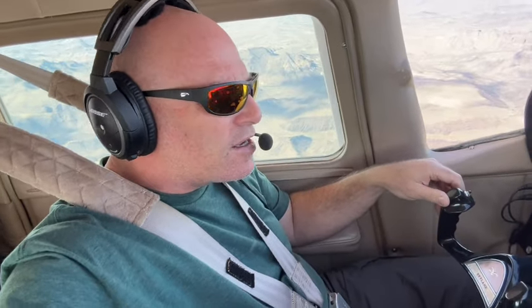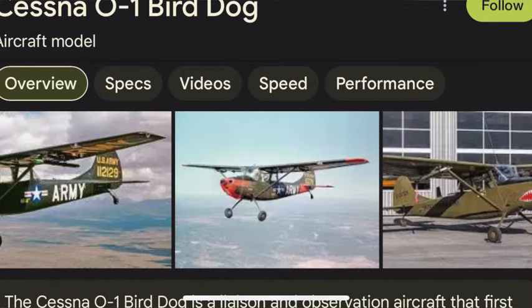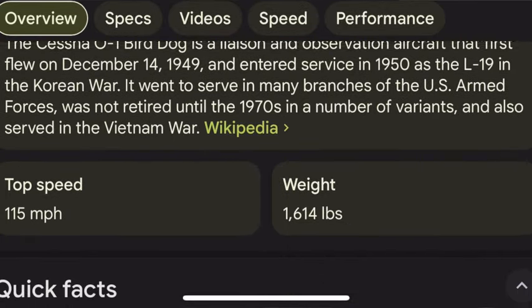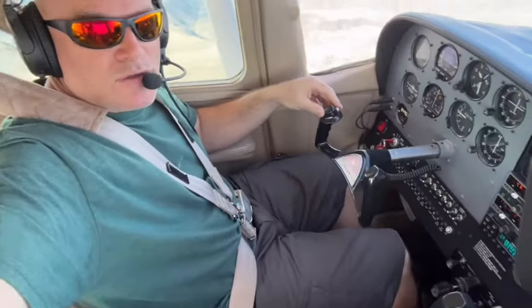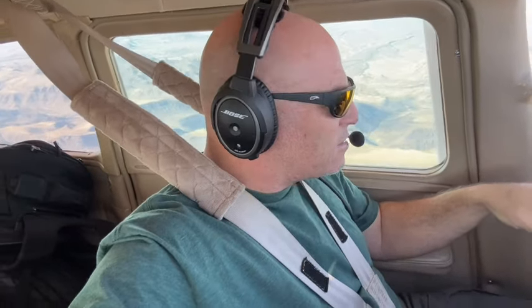If you're not familiar with the Birddog, it's a World War nothing airplane. It's originally a Korean War, Vietnam era observation aircraft, liaison aircraft built by Cessna to military specifications. It's a pretty cool airplane. It's tandem seating, which is basically center line in the airplane. It's got a stick and a throttle on the side instead of a traditional yoke and side-by-side configuration like most Cessnas you'll see. It's tail wheel or conventional landing gear, which means the third wheel, the little wheel in the back, which is pretty awesome if you're into that kind of thing.